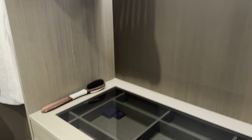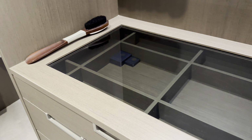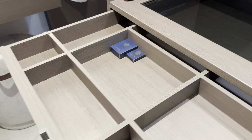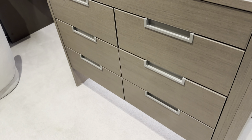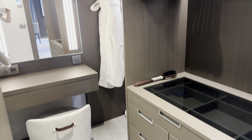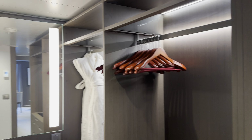And then you've got lots of space here to hang up things. I think this is almost for jewelry, or if you want to have some things separate in here. So this is kind of a nice little feature. Then you've got lots of little drawers and stuff. So lots of space to hang your stuff up. You're not going to have to worry about bringing whatever clothes you want. You're not going to have any trouble there.